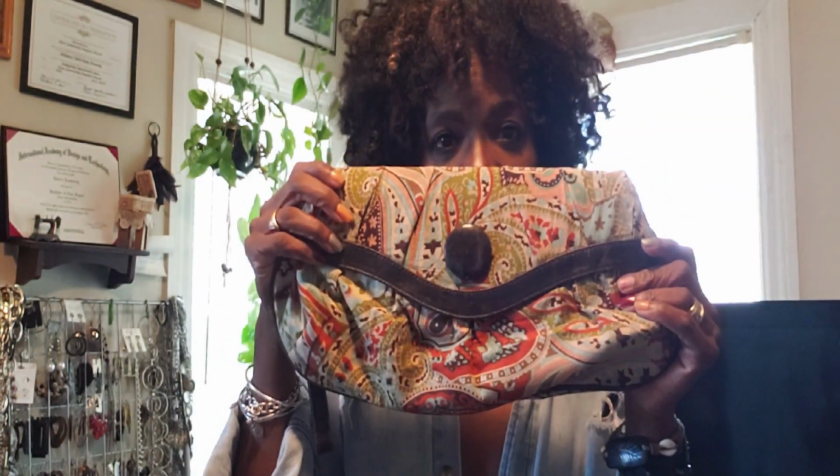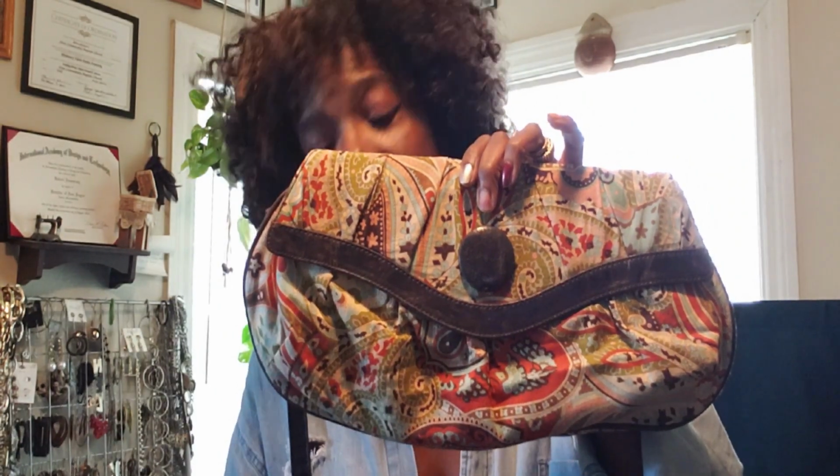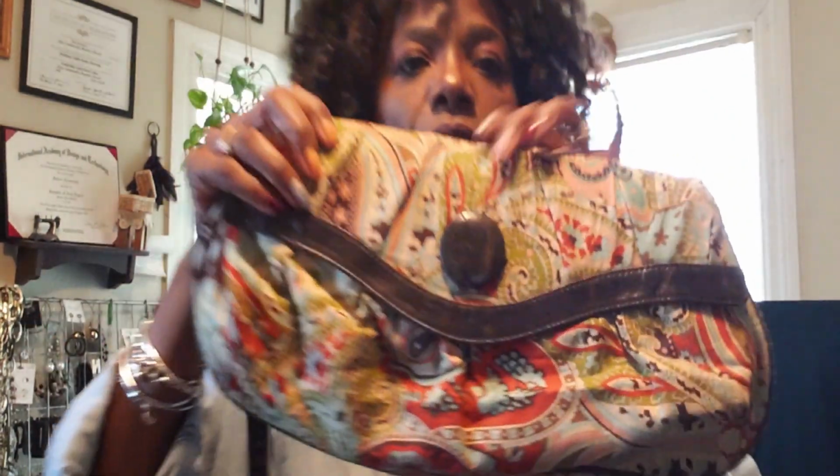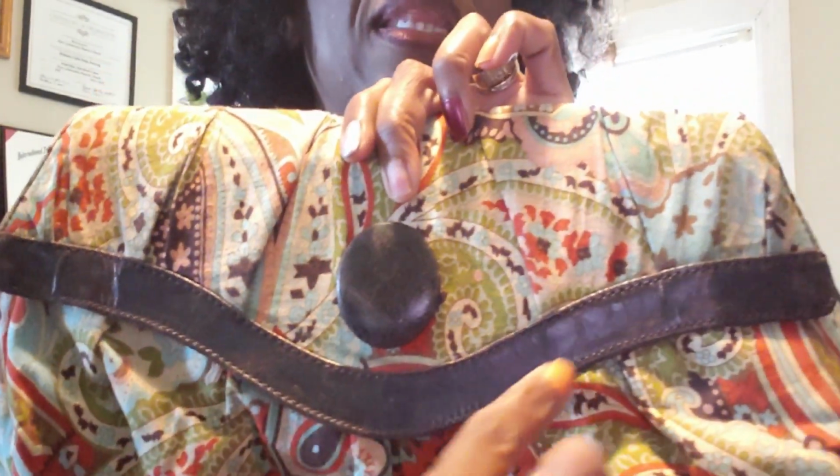Moving on. I found this little clutch. Don't know if I showed you this or not. If I did, I'm sorry. It got in the bag with the rest of the things. But I thought this was really, really pretty. It's a paisley type of print made of some type of fabric cloth. It has a wooden button here. It is leather trim.